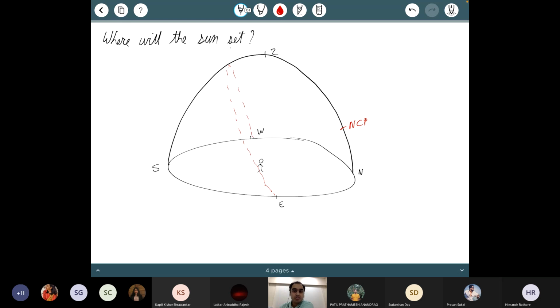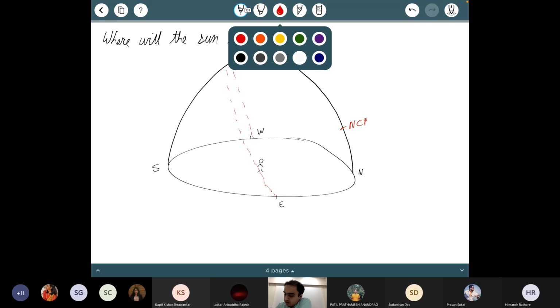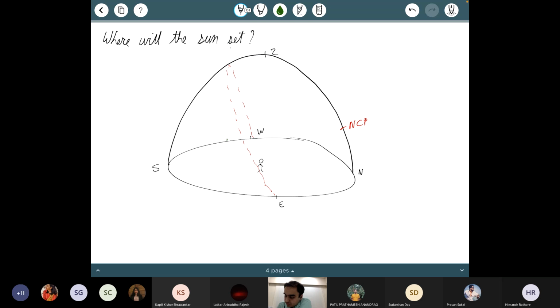But the equator passes through east and west. Okay, so anything which is having a negative declination belongs to the left half of this figure, and that's going to set to the south of west. So the sun is going to set somewhere here. Okay, so let's say this is sunset. I want to calculate the azimuth at sunset, which is this angle.